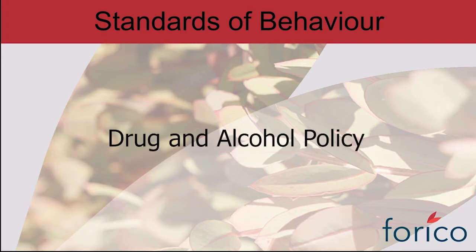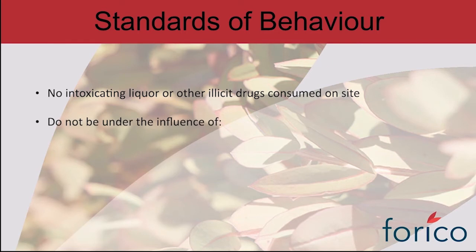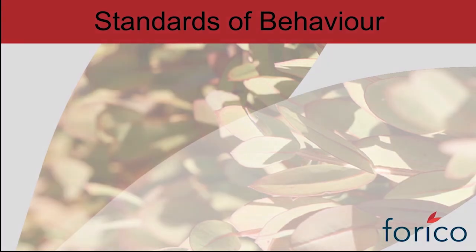In accordance with Foraco's drug and alcohol policy, we require that no intoxicating liquor or other illicit drugs are to be consumed on the site, nor should you be under the influence of alcohol or other illicit drugs. Please also be aware that some medications can negatively affect your ability to work safely and protect the health of others. If you are unsure about whether a medication you are currently or were recently taking could be a safety issue, please raise the issue with the site supervisor or manager before commencing any task.